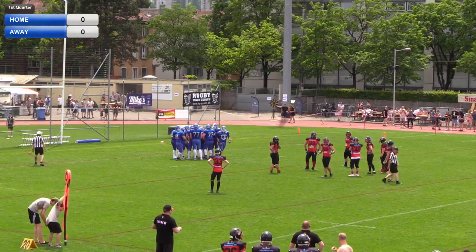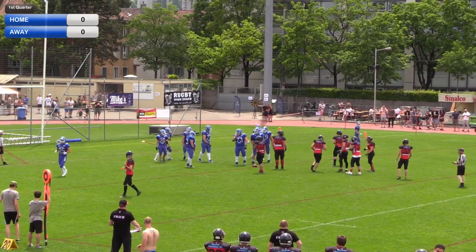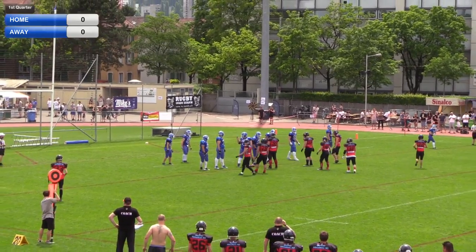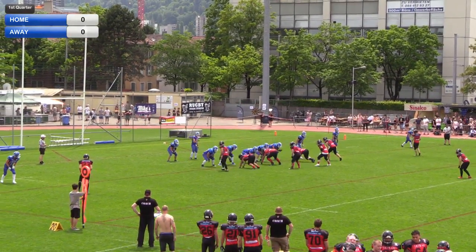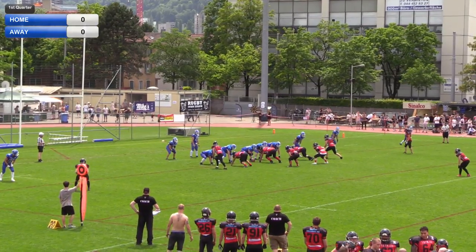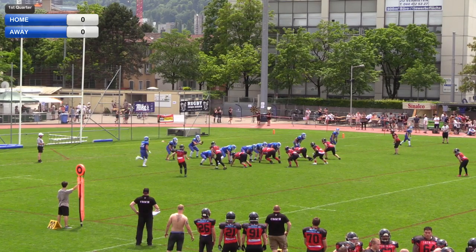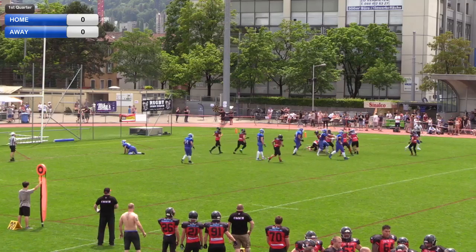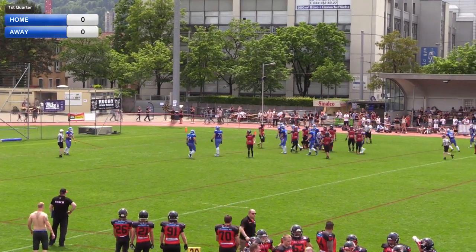Since turnover on downs means Zurich's offense has to start where the ball was spotted last, at their own 10-yard line, which is very close to their own end zone, which means there's always a danger of getting a safety. A safety is if a team gets tackled behind their own goal line, 2 points for the other team, plus they have to give the ball back to the opponent team.